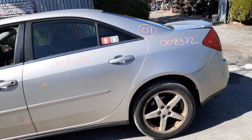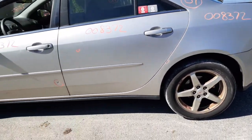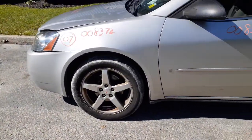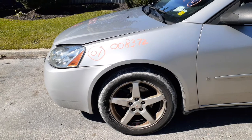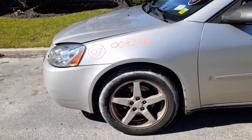Okay, left and right rear suspensions, disc brake, ABS, all complete with the arms. There's your rocker panel molding on this side, and left side, which is good. Left side fender's clean. Okay, front suspension, left and right front suspension. Looks like new struts were put in the front. So you got strut, spindle, lower, rotor, caliper, disc brake, ABS.